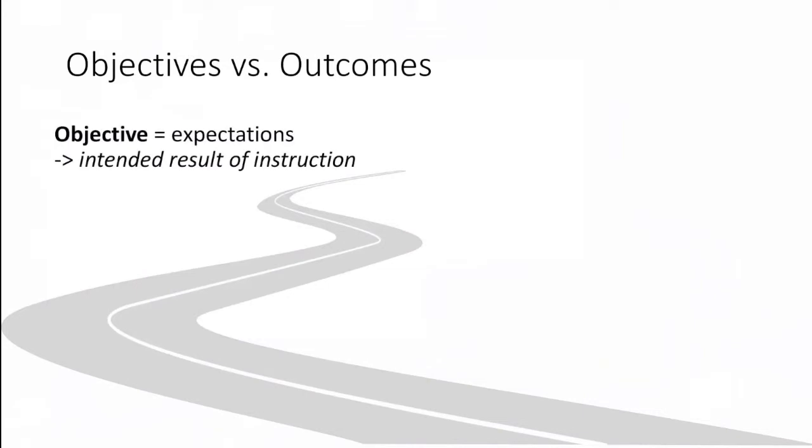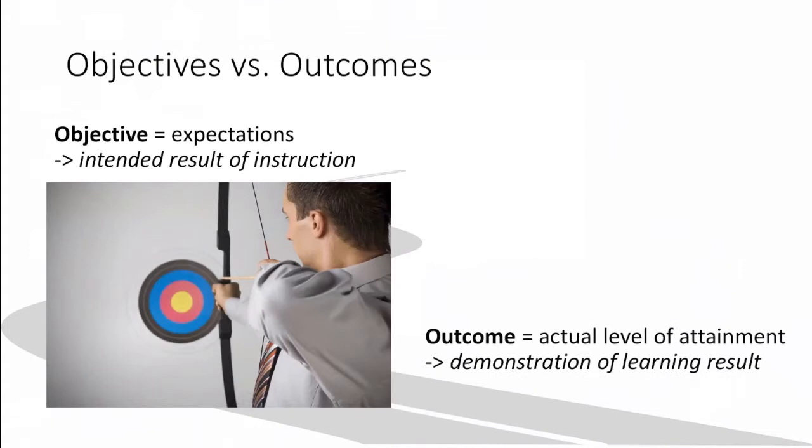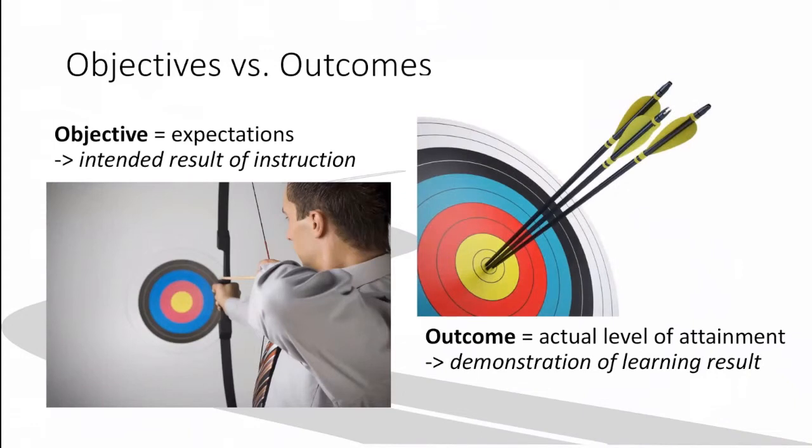So an objective is a forward-looking statement. It's an expectation of the intended results of your instruction. It's what you hope to accomplish. It's your target that you're aiming for. While your outcome is the actual level of attainment. It's after instruction has taken place, and it's a demonstration of the student's actual learning. So it's whether or not they met that target.